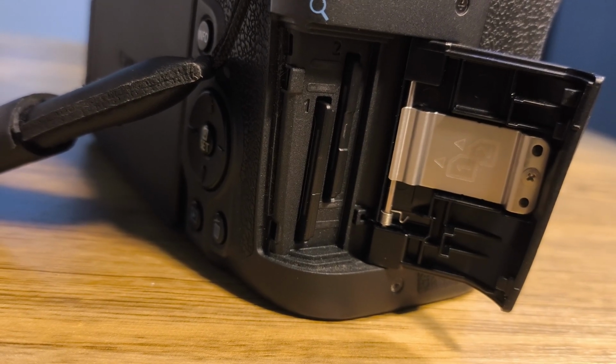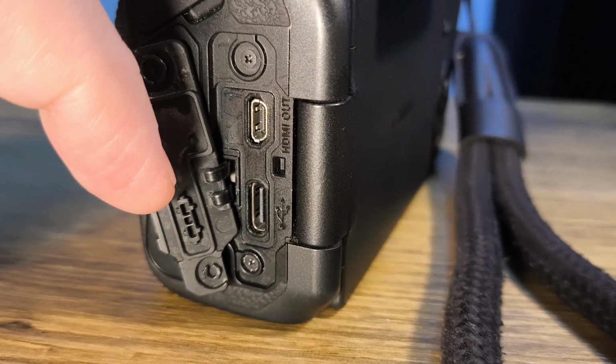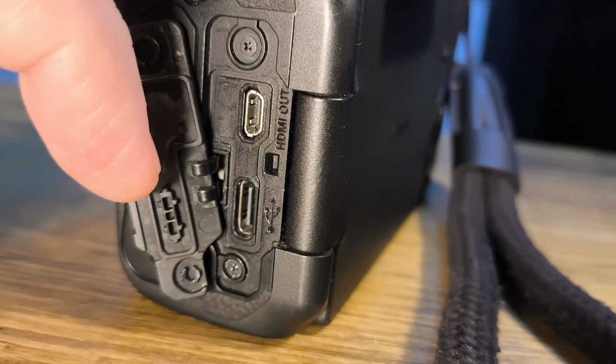On the sides now, the easiest door to open belongs to the Canon. Inside there are 2 slots for 2 SD cards. On the other side you have 4 doors made in a softer plastic.